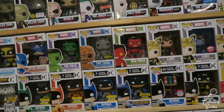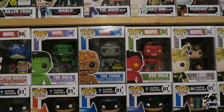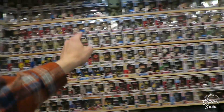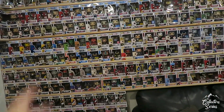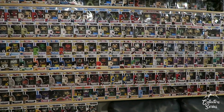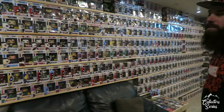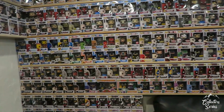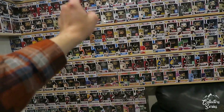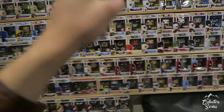One thing that I do notice here is the Thing, the Gemini Collectibles exclusive one. I think that one's really cool. I feel like they need to make more of the Fantastic Four. Do they have other ones of the Fantastic Four? I don't believe so. The ones I've seen are the Thing, with a few different variants of the Thing. Funko, if you're watching this, make more Fantastic Four. You heard it here.